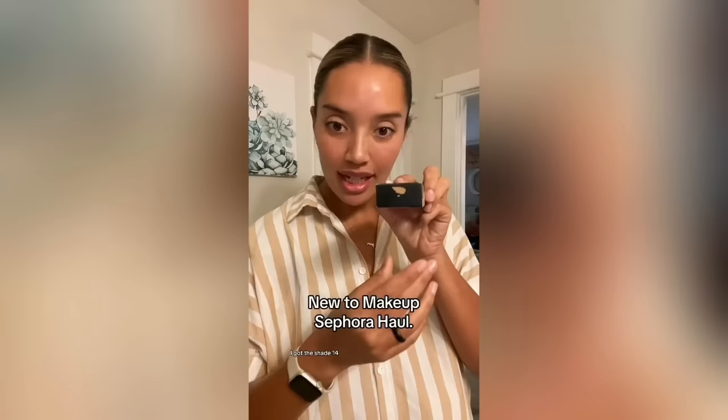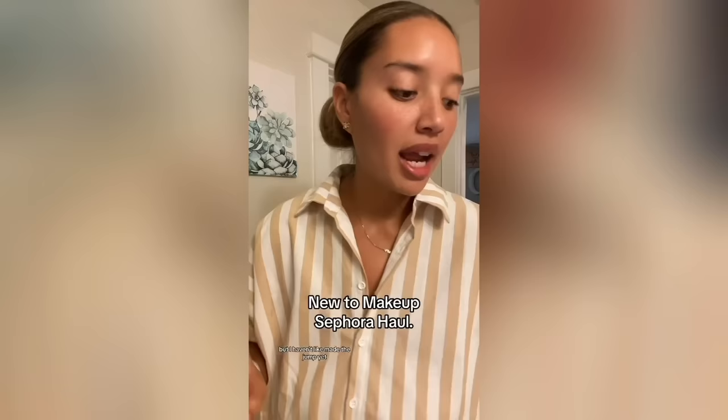Let's see. Sorry about my kid in the back. He's listening to videos. I tried this last night, so it's already opened. But I got the Ordinary Multi-Peptide Lash and Brow Serum. I've considered getting Latisse, but I haven't made the jump yet. Here's the Ordinary Serum.